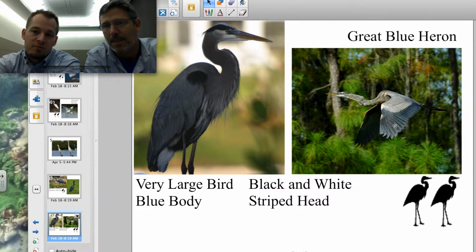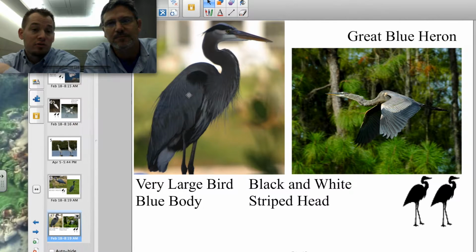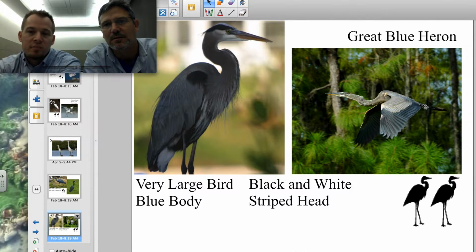The picture of him in flight here, he's got these nice blue feathers kind of underneath. When he's just perched, those tuck underneath and you don't really see them very well. But he does have blue feathers on there. So he does have the name of the blue heron.